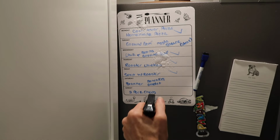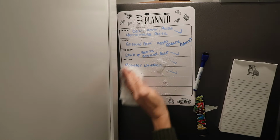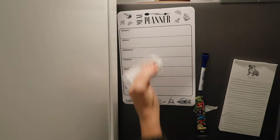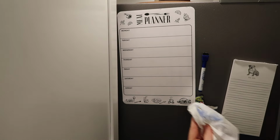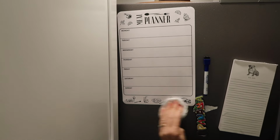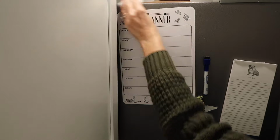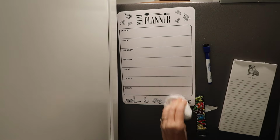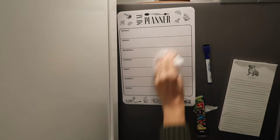Time to think about meals, so I'm going to erase this, which actually was from a couple weeks ago. Yes, could I use the dry eraser? Yeah, but this works so much better. Okay, let's pull this down.